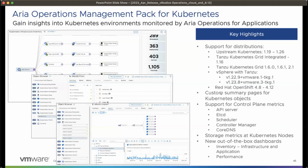What we've added is custom summary pages for these objects. So you can see these are the quick dashboards with which you can get a summary of, let's say, a cluster or a namespace, for example, and then you can drill down further if you want to. Previously, we could monitor the control plane of a Kubernetes cluster. While we had node monitoring, the control plane node monitoring by default, the specific control plane components like the API server or the scheduler had to be set up as custom metrics. Now these are available right out of the box for you, and this will help in easier troubleshooting.